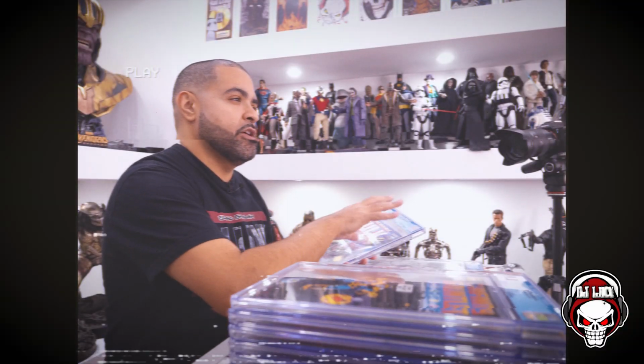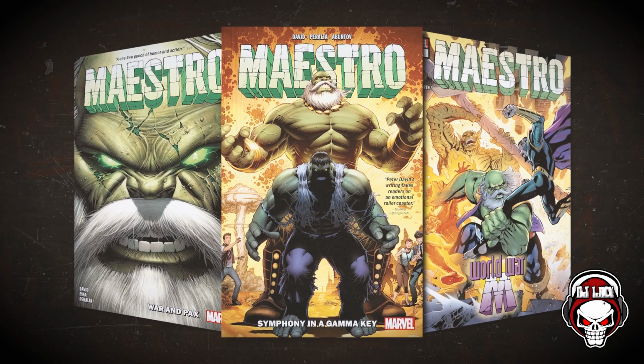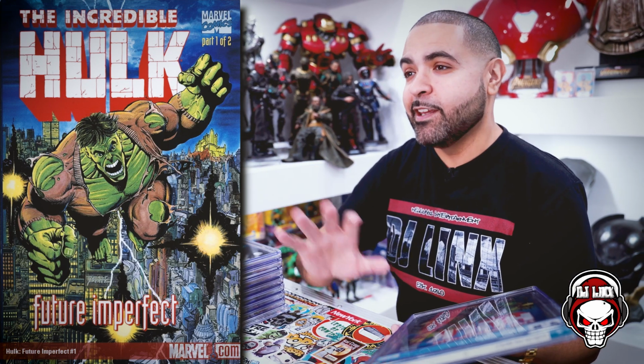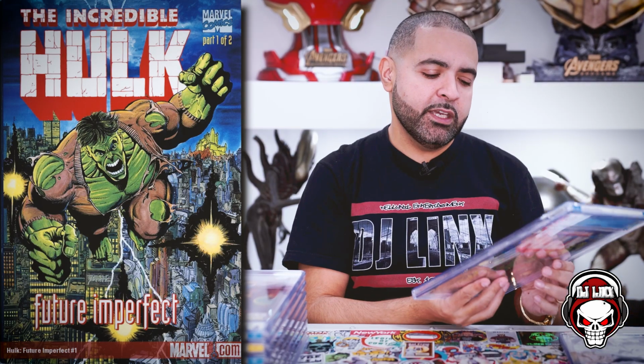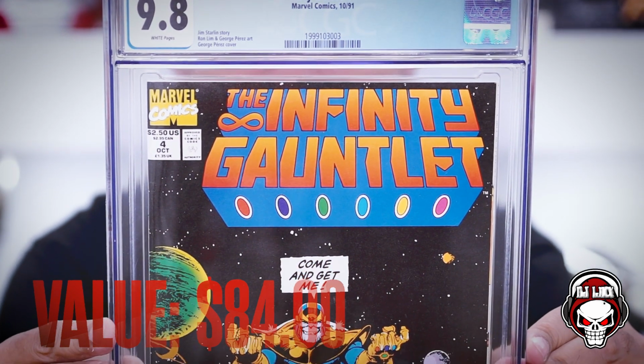If you haven't read the current, I think it was like 15 issues with 3 separate arcs of Maestro, how he came to be, check that out. It is dope. Maestro is a dope character. I would pray one day we get an evil Hulk, a Maestro, on the screen in the MCU. But yeah, I really dig this. Not overly expensive or anything like that. This one comes in at $102.33. Next up, we have one of my favorite Thanos covers of all time.